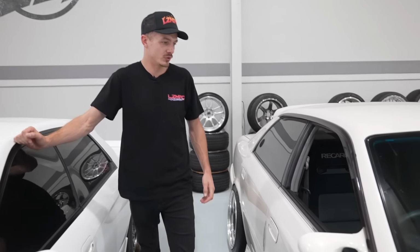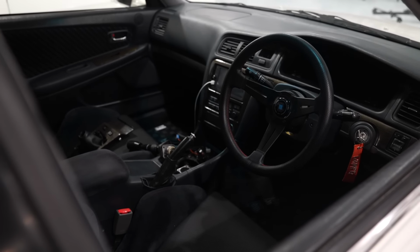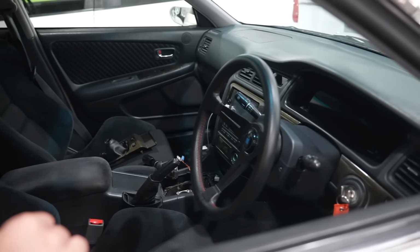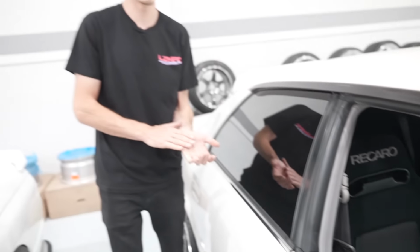Interior, really, really clean. I wound up having to basically swap all of the original brown interior for black. The carpet is dyed, it's not original black carpet, so I'll dock some points there. A few of the trim pieces have some scratches. Interior, I'll give it 7.5 out of 10.